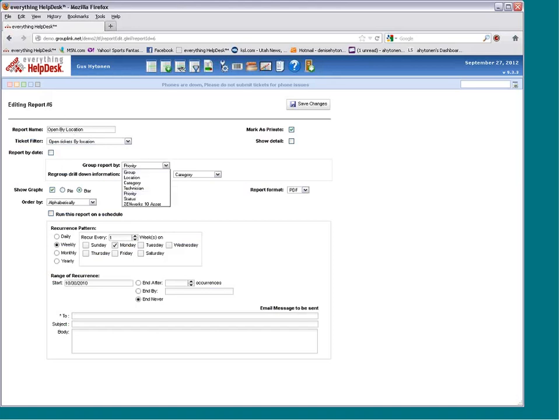And so I come in here, you'll notice I have different options: categories, what types of issues, who's working on them, what are the priorities and statuses of them. I'm going to choose location because that's what I've decided to break this down by. If I drill down again, what do I want to see? Do I want to see type of problem? Maybe in this scenario, I want to see status. I want to see what types of statuses they're in. Are they being worked on? Are they not updated? Are they on hold? Where are we at with that?